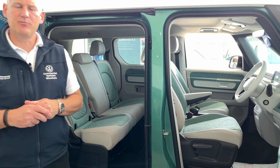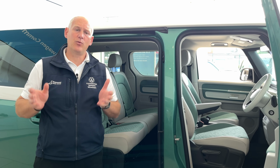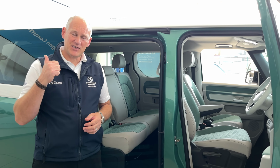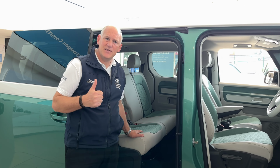The second one is to do with the seating configuration that's in here. So currently ID Buzz is only available as a 5-seater. Now that's going to change with the introduction of model year 25, which coincides also with the launch of the long wheelbase ID Buzz. So at that point then, we're going to have still as standard 5 seats in the standard size Buzz, but the long wheelbase is the 7-seat option.